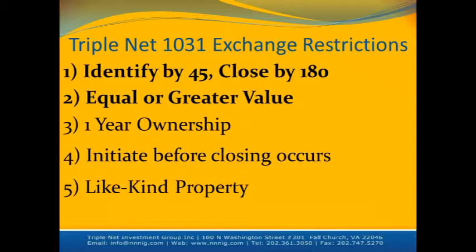Exchanger must own the investment property for at least 1 year before he can claim it on the 1031 tax exchange. Not too hard. Exchanger must initiate the 1031 process before the closing. Once the closing occurs, it is too late to utilize the 1031 deferred exchange.